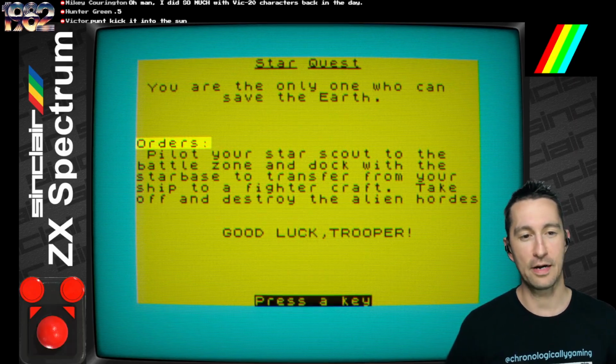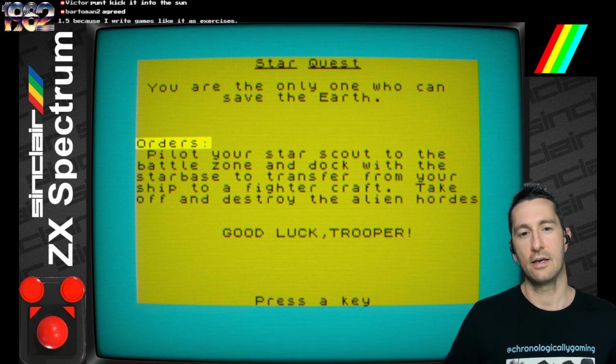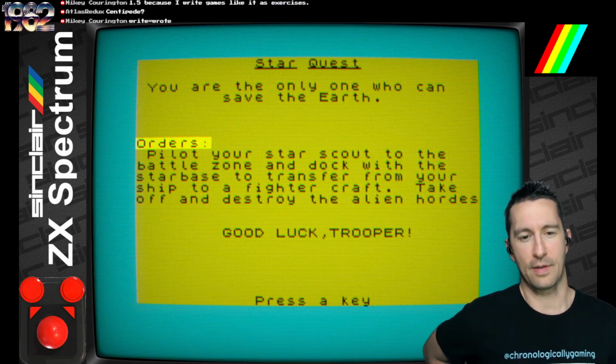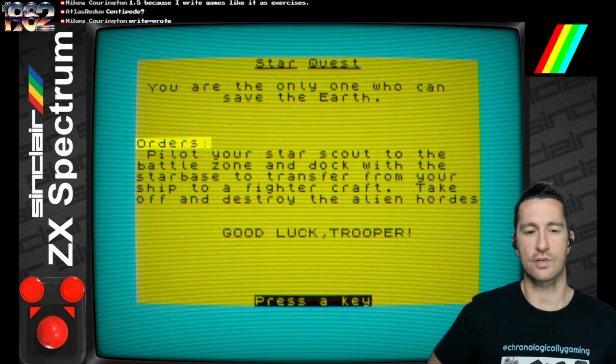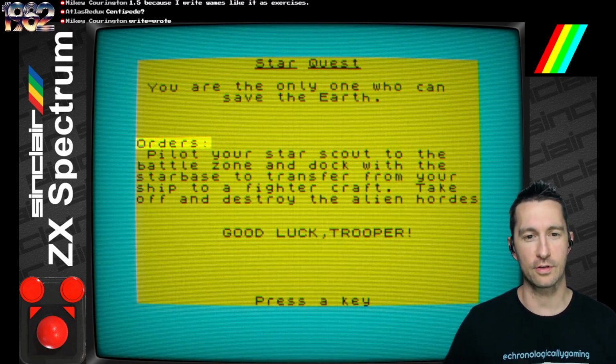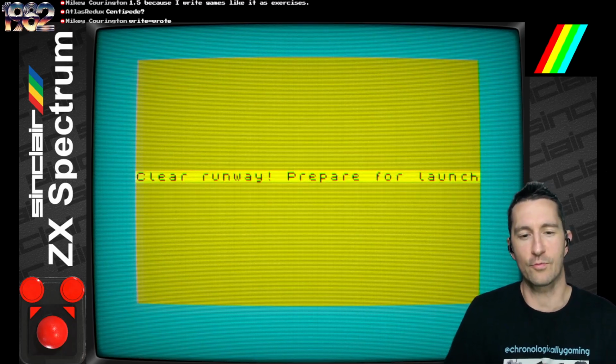Yes. Pump that one into the sun. You are the only one who can save Earth just the way I like it. Pilot your Star Scout to the battle zone and dock with a starbase to transfer from your ship to a fighter craft. Take off and destroy the alien hordes. Good luck, trooper. Cool. Let's do it. Clear the runway. Prepare for launch.